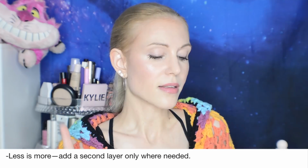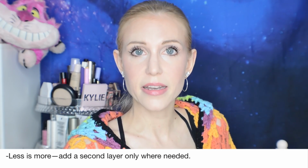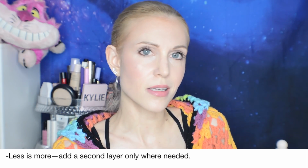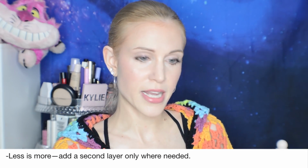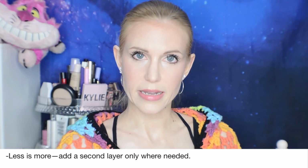Figured we don't need to go and buy a whole bunch of new products here. Less is more, add a second layer only where needed. See, they're saying that in the how to use, which I feel like kind of tells you right there. It's slightly conflicting with the claim that this could be full coverage. If you're saying less is more, add a second layer only if needed, then why would you also say it's full coverage?